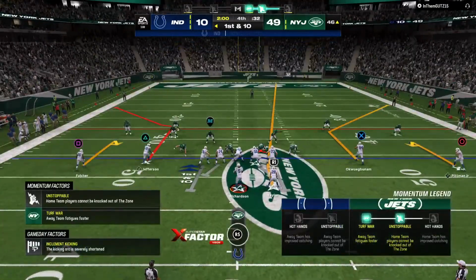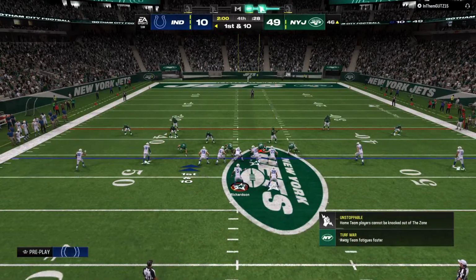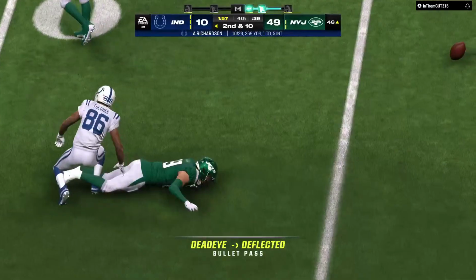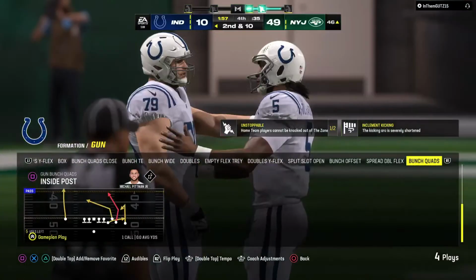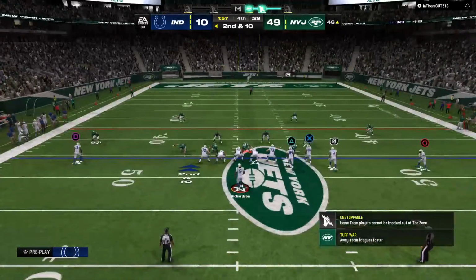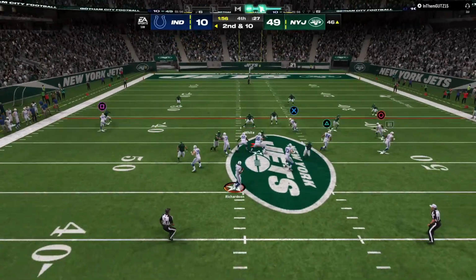Here's 1st and 10 at the 46. 65 catch, back to throw. Here's Richardson. And that's another play that's painted the picture of this game overall. It's been a blowout. It's been continually fueled by big turnovers and stops for one side and an inability to advance the ball from the other. Here's Richardson to throw.